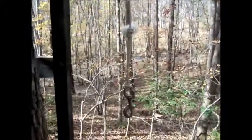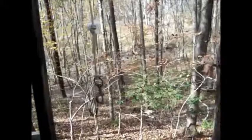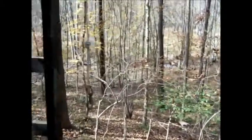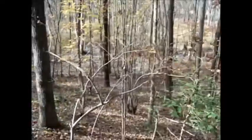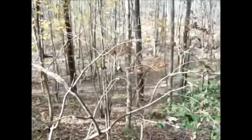I have brought a .308 back here a couple times, but you know, I live in a neighborhood, can't really be using the high-powered rifles back here, although there are some gunshots as we speak. So anyway, as far as panning the area that I'm actually hunting, I'm going to walk down here, just step in front of the stand.